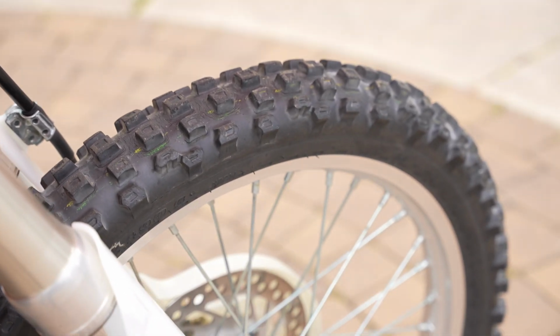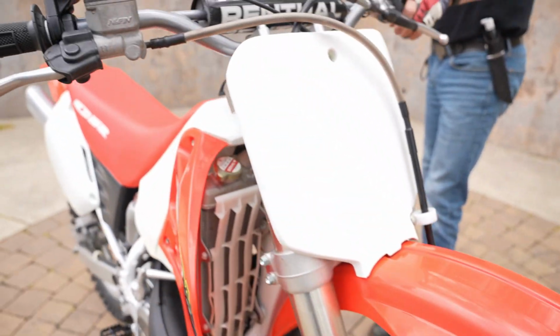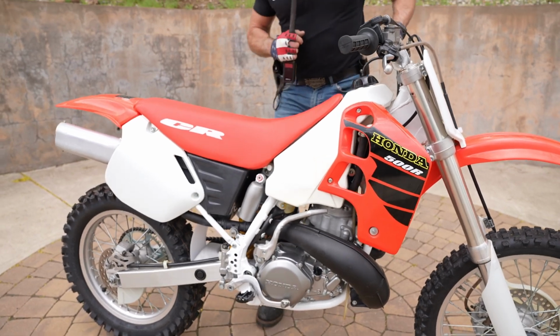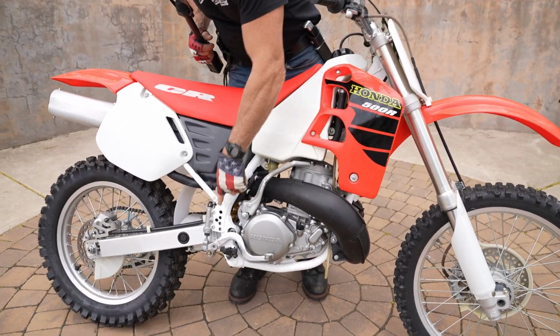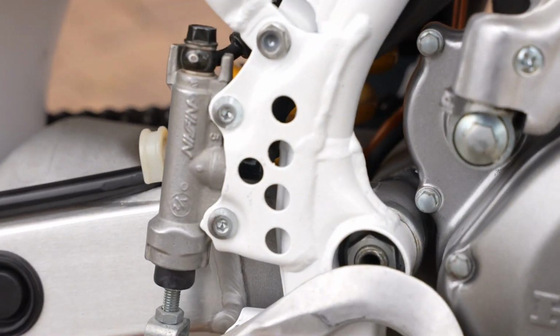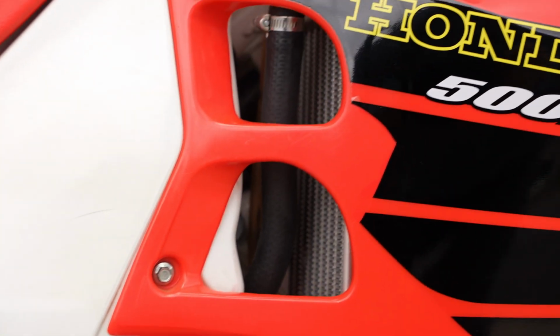That's the original front fender, original radiator shrouds, original seat cover, original rear fender, original number plates. Everything's original on this bike. The only thing we did to it besides wash it and wax it was touch up where the boots had rubbed on the side of the frame rails right here. So that was touched up on both sides. But the frame paint up on the steering stock here and everywhere else is the original paint.